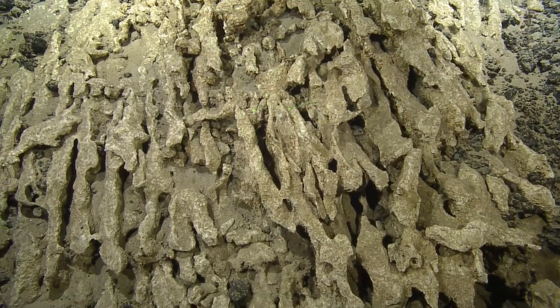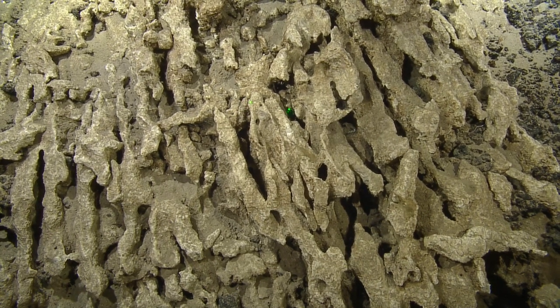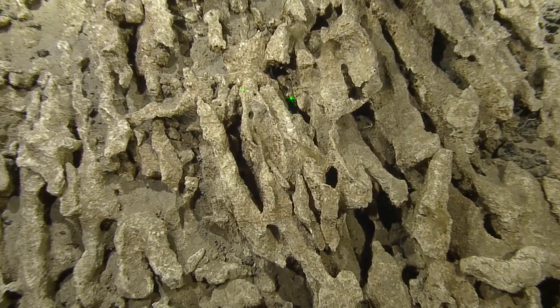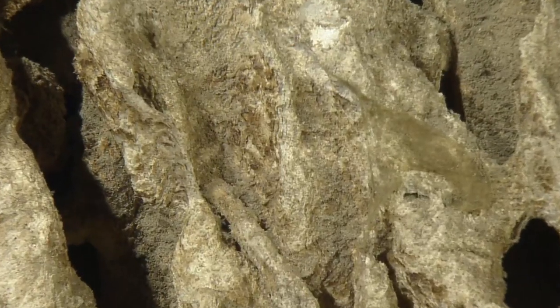Now that is the cinema cam view. I'm a little overwhelmed. You can see how much of a different view that is between the two cameras. Somebody's commenting that it looks like a sponge tumbleweed.